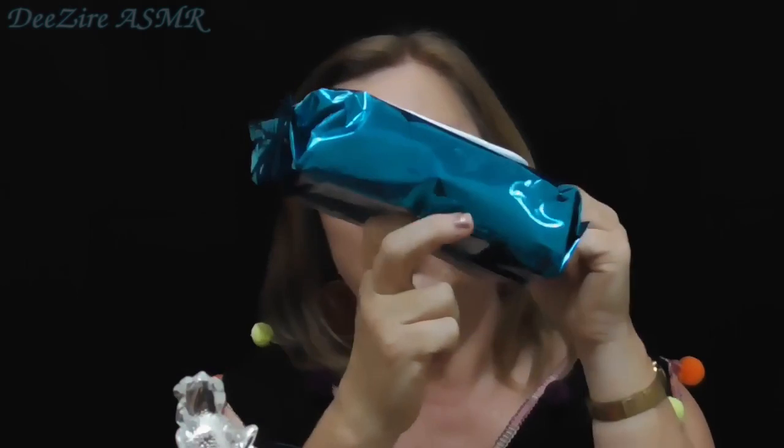Okay, that should be it for the foundation. I'm using 60 moisturising makeup removal wipes. Look at the packaging. I'm going to take that off my hands.